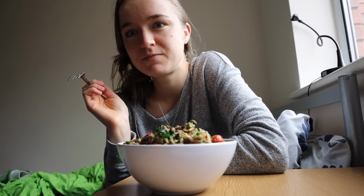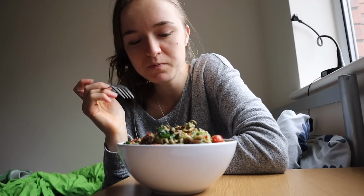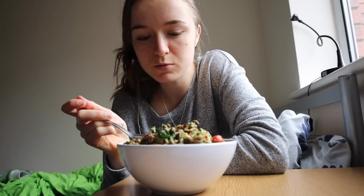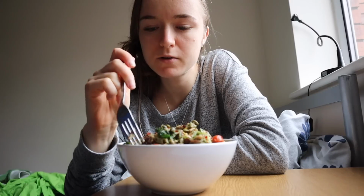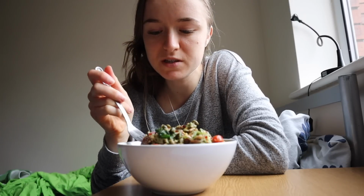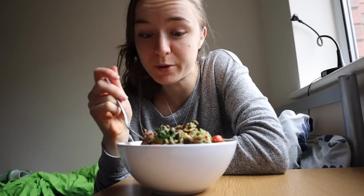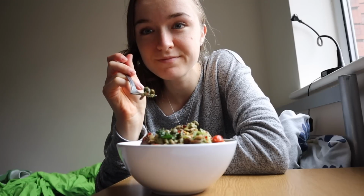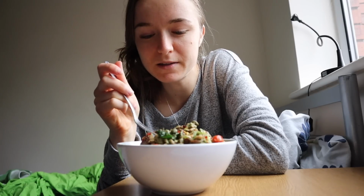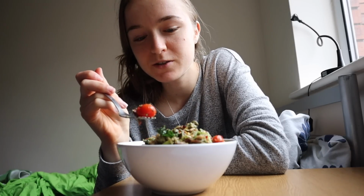Garlic, peas, edamame beans, obviously lots of basil, and that turned into my pesto. Then in terms of vegetables, I have some kale. I also had a tiny little piece of beetroot left from yesterday, so I chopped that and put that in. I have some capers, which are always really yummy because they add a little bit of a tang to it. I've got some cherry tomatoes.